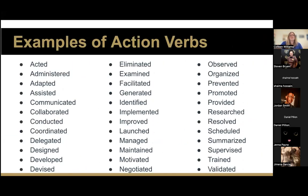Here's a list of different action verbs in that resume writing guide that I was showing you all earlier on Handshake. It also has this wonderful large list of action verbs to choose from. So you would start your bullet points with these action verbs to help avoid repetition on your resume, because a lot of students will oftentimes use like assisted or worked, over and over again. So this kind of provides some different action verbs as well.